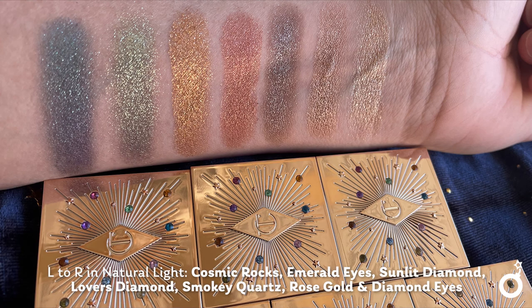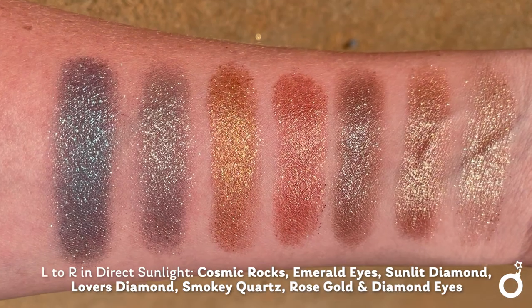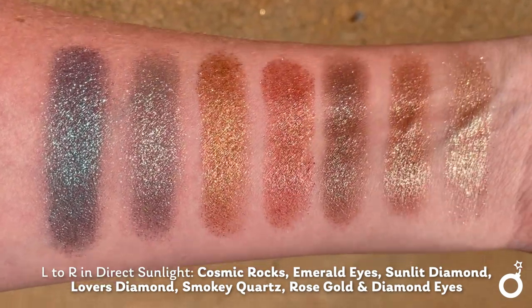I have had the chance to play with these. I've done a couple looks so far. I really enjoy the way that these shine. They're very special eyeshadows. I understand that they are expensive though. These retail for $34 each, which is a lot of money for a single eyeshadow.